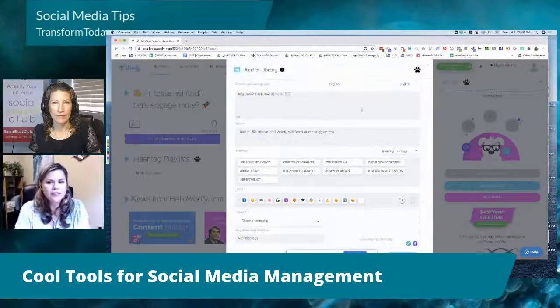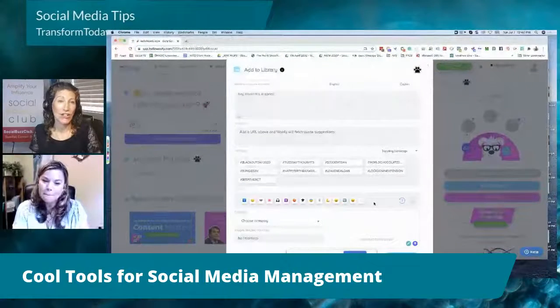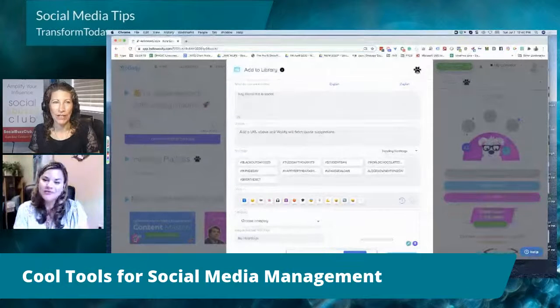I think it's a really fast interface to quickly go through, and it will actually fetch quotes if you put in a URL. So it'll go find quotes for you. There are tons of features I haven't even tapped into, but I love the interface personally. And so many clients want the emojis a lot, because they get more engagement and catch people's attention. So that's a really fun way.